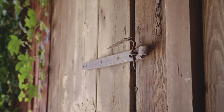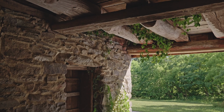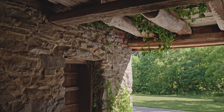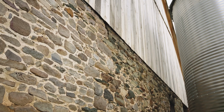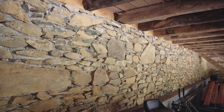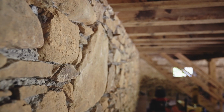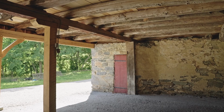The condition of the structure was actually, to the naked eye, it still looked pretty impressive. It was a big, beautiful barn. It was bright red, but when you started to look closely, you could see where the age was failing. The lower stone wall below us was moving inward quite severely. We knew that if we didn't do anything to it, it would fall down at some point, and then we would have a more substantial problem on our hands.